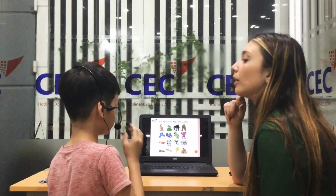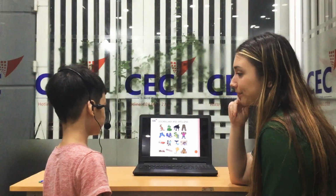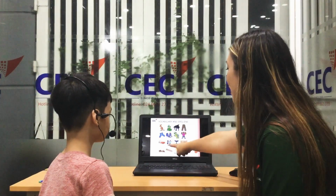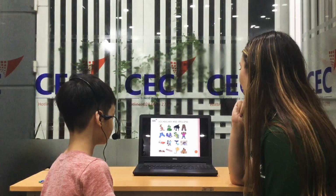Okay, what are these? They are shoes. Good job. What is this? It's a bed. How do you spell bed? B-E-D. Good job. What are they doing? They are dancing. Good job.